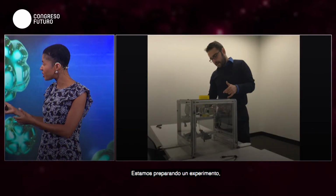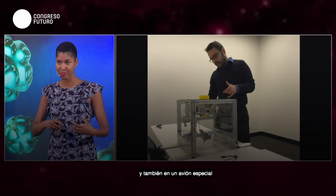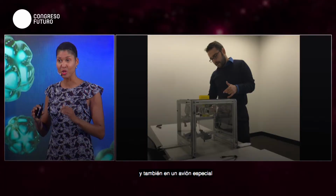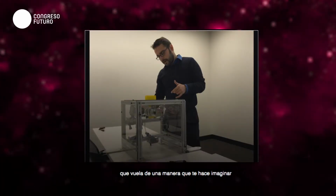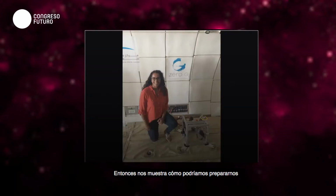And so we have an experiment that we are preparing, and it is being used first in the lab and also on a special plane that flies in a way that makes you imagine you are in space. And so it shows an example of how we could prepare for this experiment in the future in a satellite.